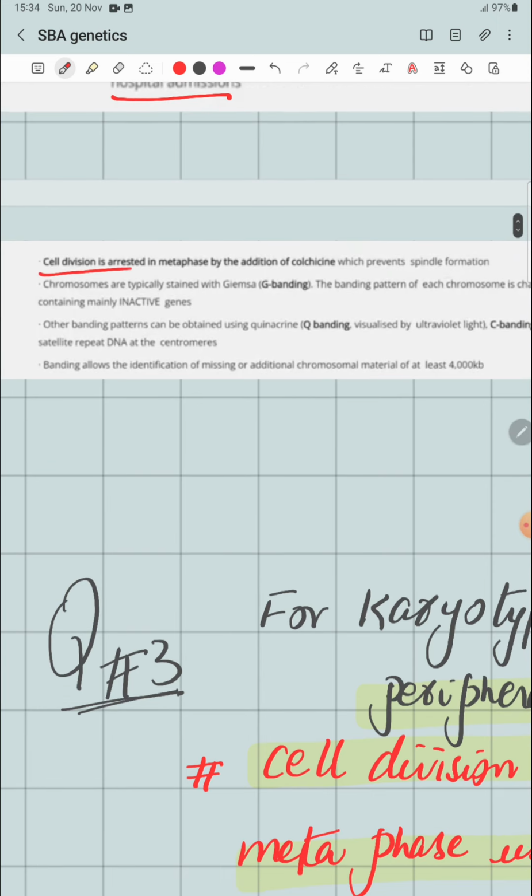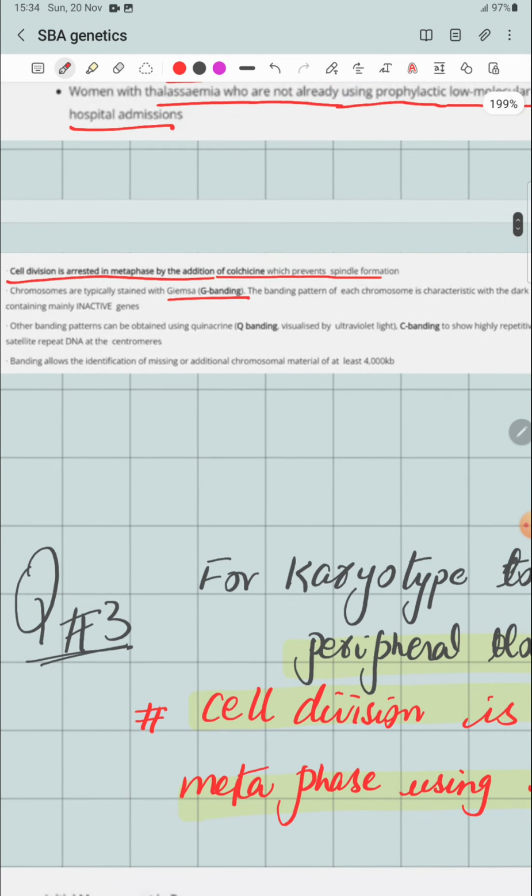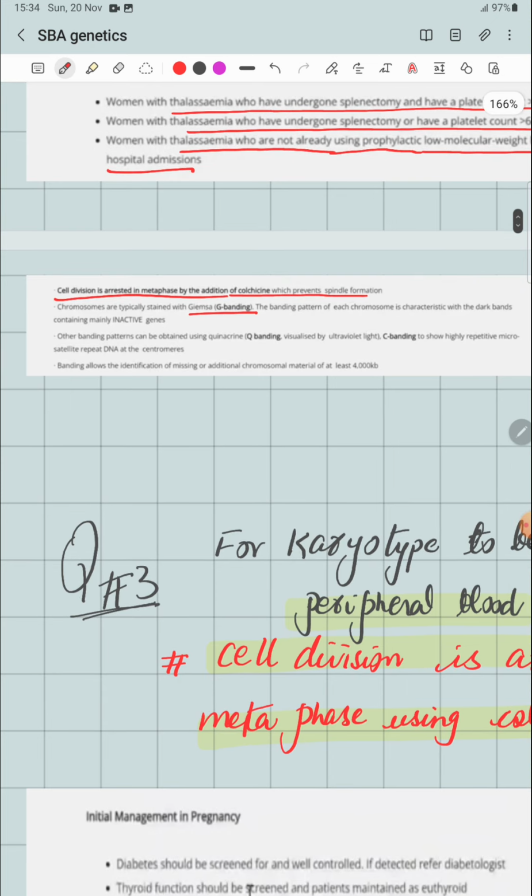The cell division is arrested in the metaphase by the addition of colchicine, which prevents spindle formation, and the chromosomes are typically stained with Giemsa, G banding. The banding pattern of each chromosome is characterized by dark bands containing mainly inactive genes, and other banding patterns can be obtained using quinacrine. The Q banding is visualized by ultraviolet light.